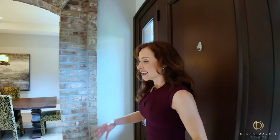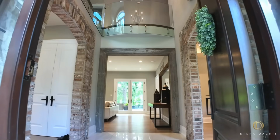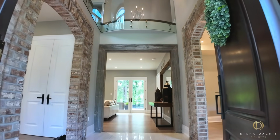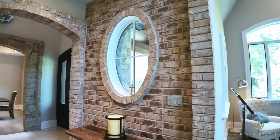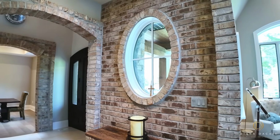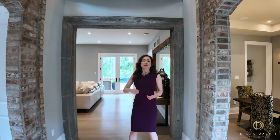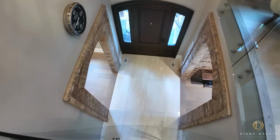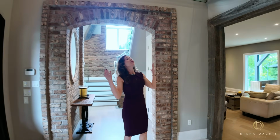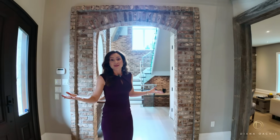As for the foyer, it carries that theme of old and new that we mentioned with the exterior. So you've got the rustic elements of the exposed brick archways on either side. This just makes you feel like you've stepped into a Tuscan villa. You've got the reclaimed wood accents that create warmth, but then you've got new design elements like the large format porcelain tiles. And then when you combine this with a double height ceiling that makes the space feel bright and airy, it's really an inviting foyer.